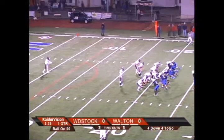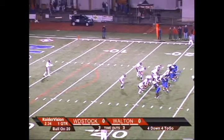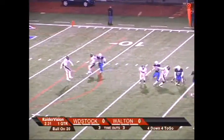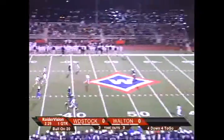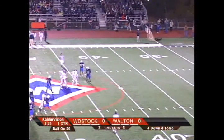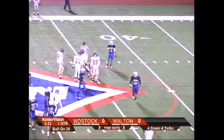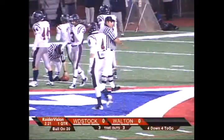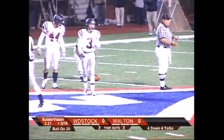Tolliver does the punting. He's an all-around player for the Wolverines. Plays some wide receiver, punts, and plays some defensive back as well. Gets the kick, and it's going to bounce right around midfield. And they're just going to let it roll and get away from it. And the ball will be dead at the 45-yard line of the Walton Raiders. Looks like about a 33-yard kick.